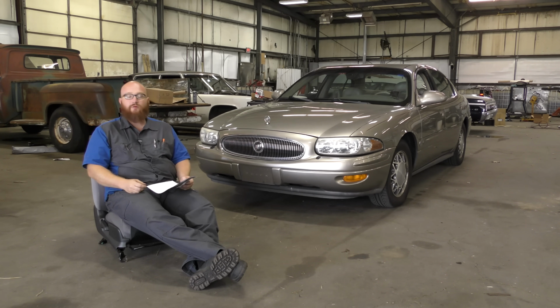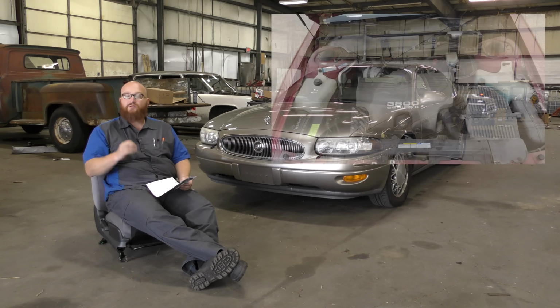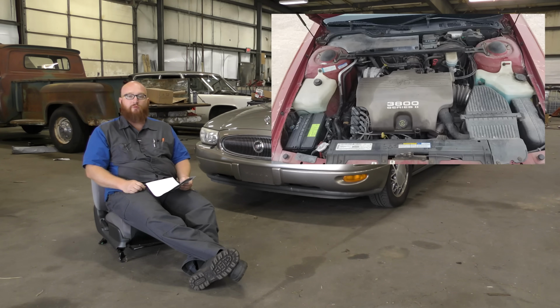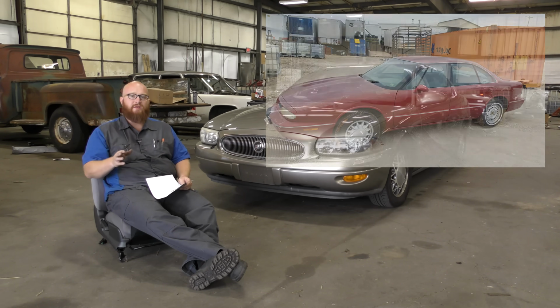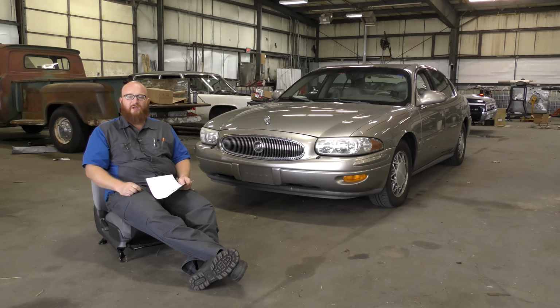And also in the ad they mentioned something just like we've seen on the previous vehicle. It has the good 3.8 liter, reliable, very good engine. And in the pictures as you scroll through, you can see the clear coat is peeling, the paint is faded. But again, for the price, you'll get a good running and driving car, especially for a student in school. That's going to be cheap to keep going. Who cares what it looks like, really, as long as it doesn't look horrible, and it doesn't look horrible.